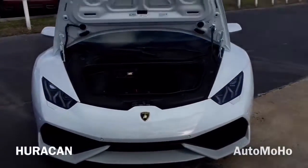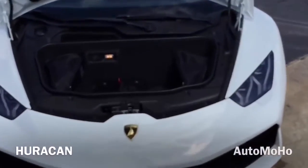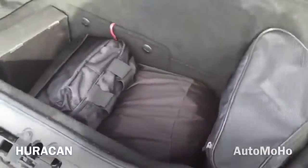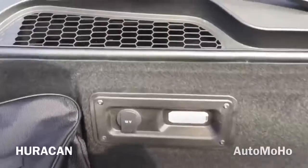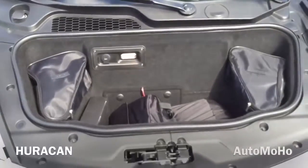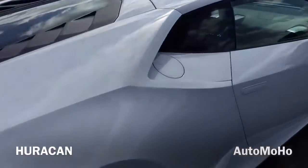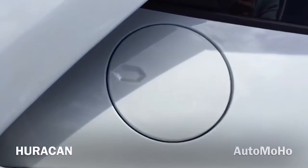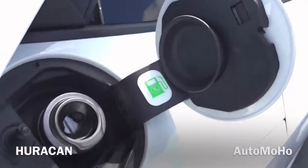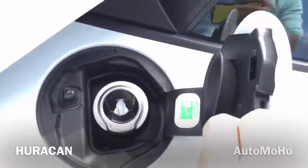So the trunk in the Huracan looks pretty decent. I guess you have enough space for your small groceries or small items. You also have the 12-volt power plug. Now gas cap is located on the passenger side, and with the car unlocked, just push it in to open. It does require premium unleaded fuel only and holds approximately 23.7 gallons of fuel.